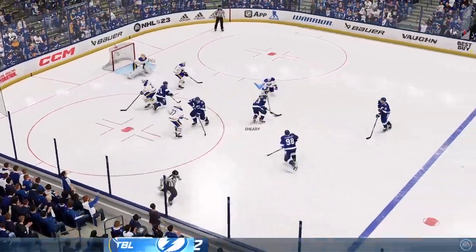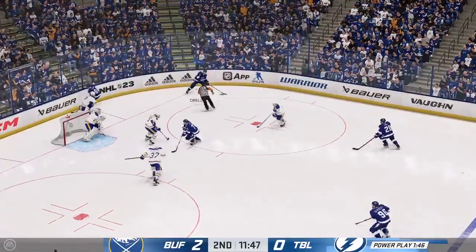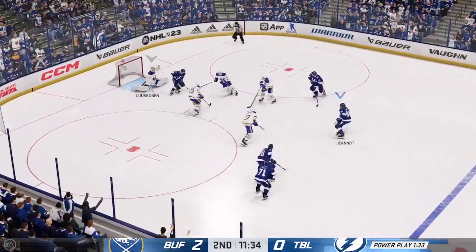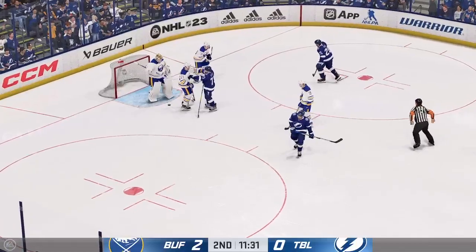Middlestats won the draw inside his own end. Tampa Bay's got a hold of it along the wall. Denies him! And he came out and challenged him. Good save. Oh, great glove save! Where'd that come from?